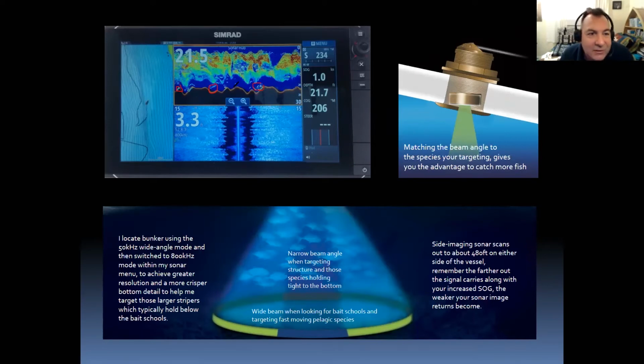I also want you to see, shooting at high chirp, take a look at the bottom detail. Notice how crisp and clear that is. That's one of the reasons I like to shoot in 455 in those lower depths, 40 feet and on down. Also, we can see the depth reading on our side imaging, because we were looking for bait as we were looking for fish. So we're shooting out once again from the center line, 480 feet on one side, 480 feet on the other, and we've got a water temperature of 52 degrees.